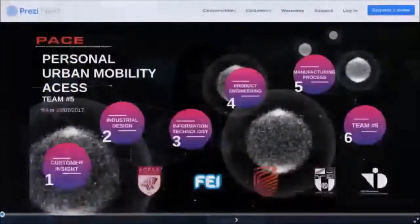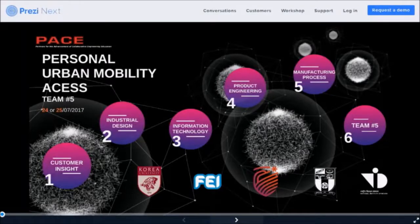Good afternoon. I'm Cherim from Korea University of Team 5. Our team consists of Korea University, FA, MSRUS, PSG, and NID. It's my pleasure to welcome you to our presentation of Vita and Socius. Our presentation is divided into 5 parts: customer insights, industrial design, information technology, product engineering, and manufacturing process. Now we'll begin.